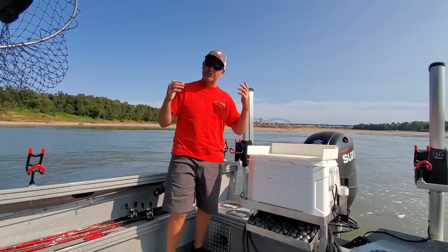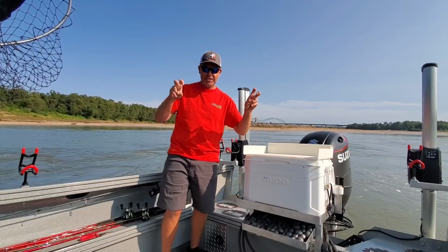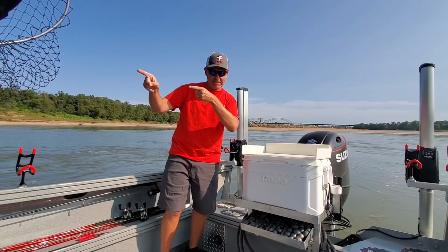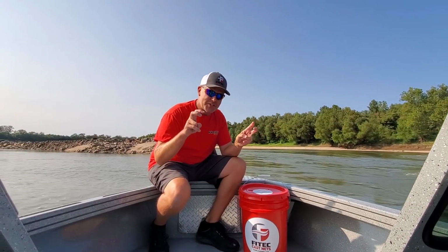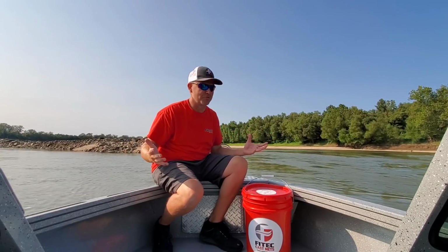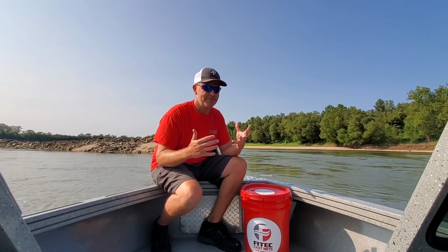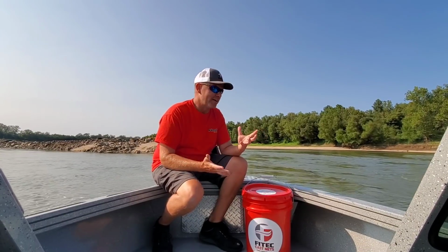I'm going to show you my 2020 Smoker Craft Phantom Catfish Edition. We're going to start at the front of the boat. Let's go. So I had to throw out some air quotes for the term Catfish Edition because, if we're being honest, this is pretty far removed from what most people would consider a catfishing boat. It's a Yankee boat, really, if we're being honest about it.